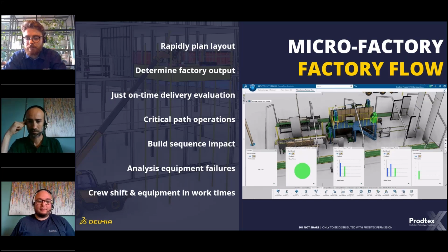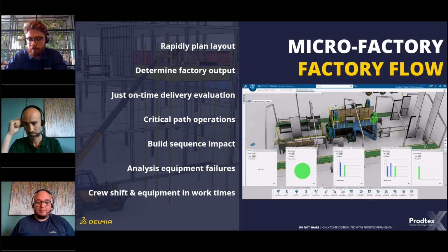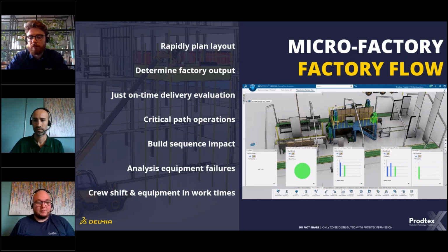Again, as you've heard us talk previously, we can use our kinematic and our parametric smart resources to rapidly change sizes, to quickly adapt to visuals, whether the table's too short, whether we need a longer one, whether our catwalk or elevated platform is just slightly too low. The tools we have can allow us to quickly adapt that. Once we have our layout and we're happy, we can use this in our factory flow to determine our output.